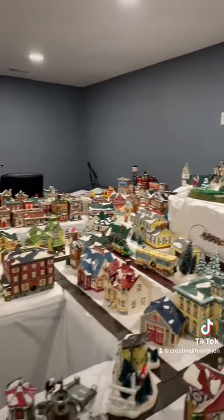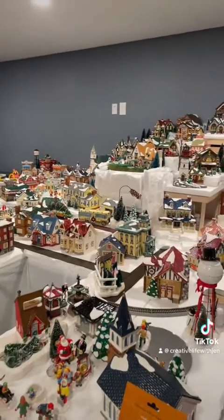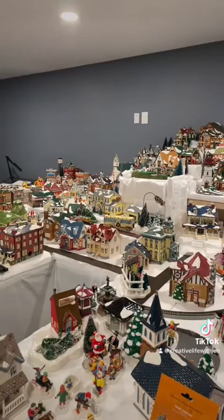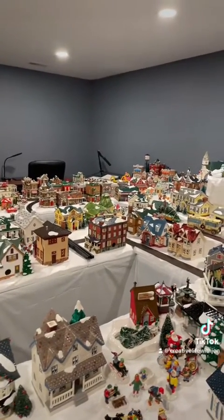So that's kind of where I'm at. Not much progress, once again, and I'm starting to feel pretty bad about this one. I'm not where I want to be with the village build, but I appreciate you guys following along.